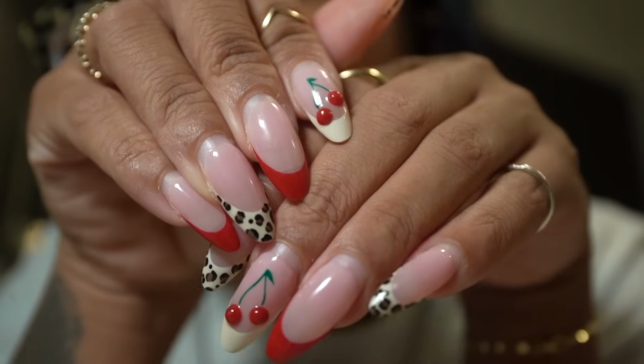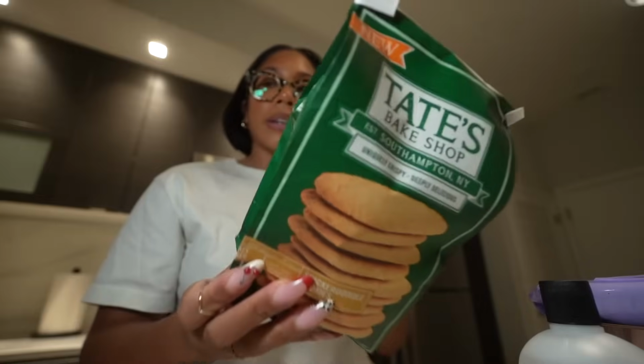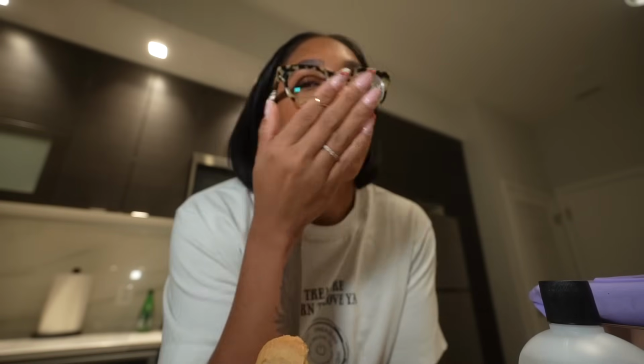So I was just showing y'all my nails and how I'm getting them done. I had thought about soaking them off with some acetone, but I went and got these Tate's cookies. Y'all, these cookies are so good. Some of my favorite cookies are Snickerdoodle, and I was trying to see if these were a little healthier option, but they were pretty good. I actually liked them.